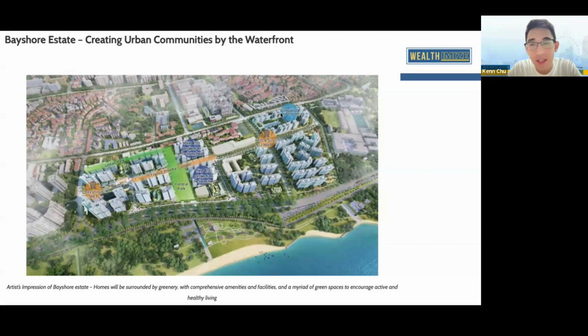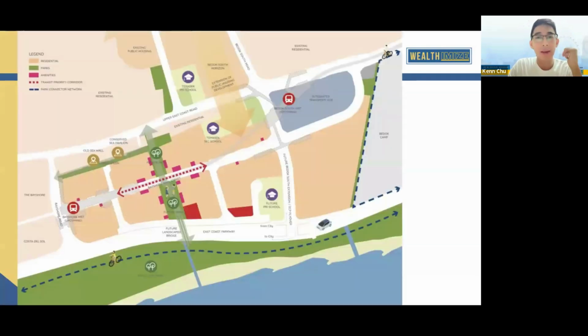Integrated development. You saw this, the Bedok South MRT there. Okay, a lot of housing. You see some artist impression come out already. Okay. Yeah. Now this is what you can see just now. Okay. Of course, then from the existing HDB there or landed there, you got extension of public housing development coming in, existing, integrated, future school, all this coming in. The Bayshore, the Costa del Sol, all this very near to this whole development.